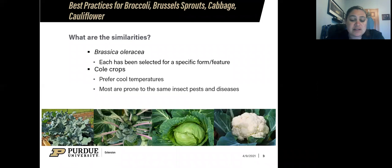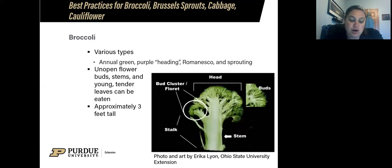Now that we've talked briefly about the similarities and why we are talking about them during the same presentation, we now want to shift gears and talk about each one of these plants individually. The first one we're going to talk about is broccoli.